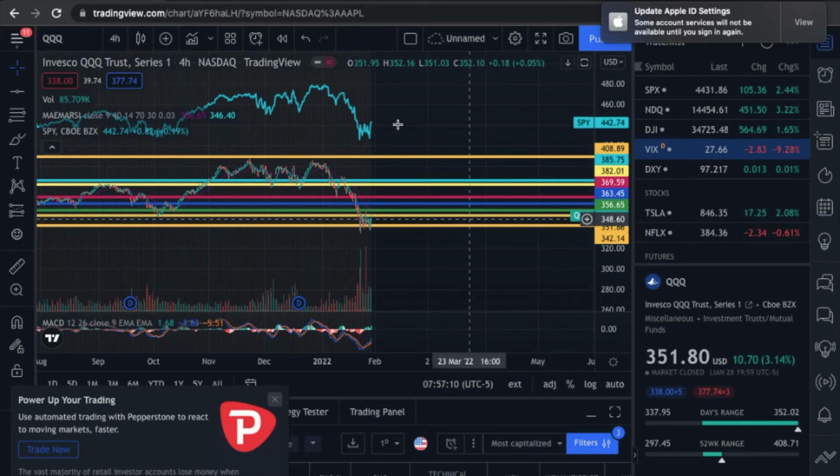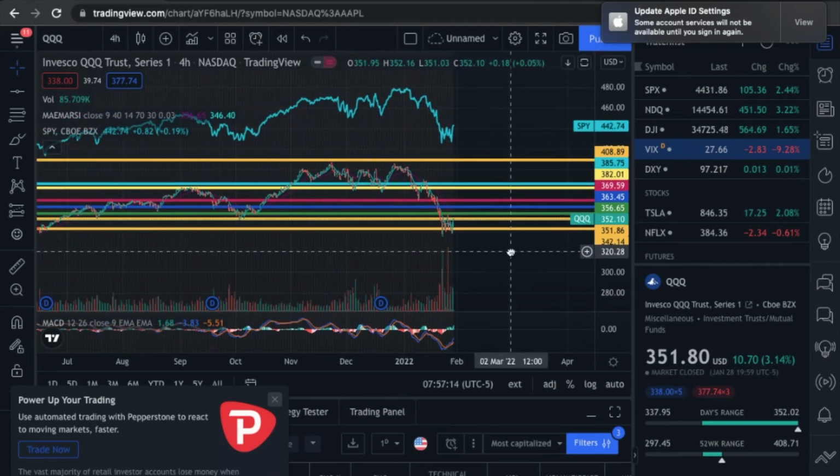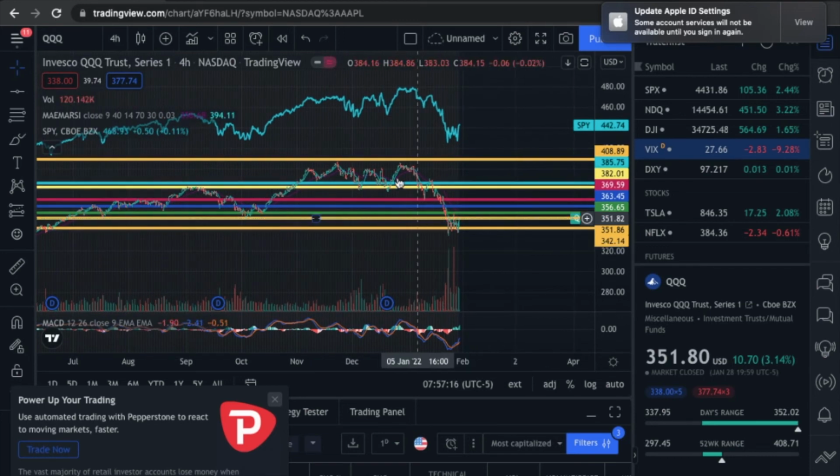So this blue line is what SPY is doing, by the way. And that's why I said you can look at two things at once just to see how they run. So if you see QQQ selling off, you might want to also look at SPY puts at the same time. But back to my original point, what I wanted to show you guys.